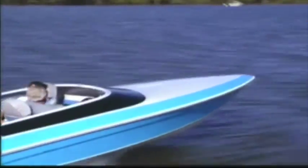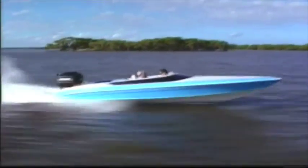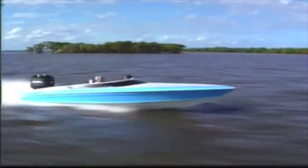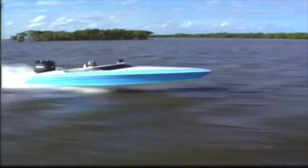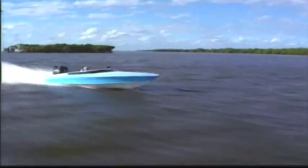Now, the boat is 19 feet overall, plus 2 feet for the swim platform. Again, John's one of the few manufacturers who is honest about the length of his boats. He doesn't include the bowsprit or the bow rail or the anchor or whatever in his assessment of the length. And by the way, I've quoted that in Imperial. That's the way John Haines has always done it.